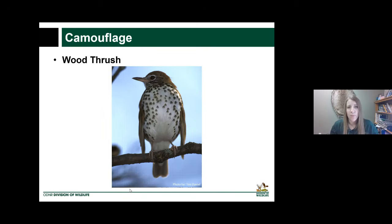So some birds are brightly colored, and some of them are colored to blend in with their surroundings. I thought a wood thrush was a good example of this. It's a little bit harder to see in this picture, but the back of their body and their feathers are a brown color. Wood thrushes forage in the leaf litter of the forest floor looking for insects and vertebrates. They even eat snails and things like that.